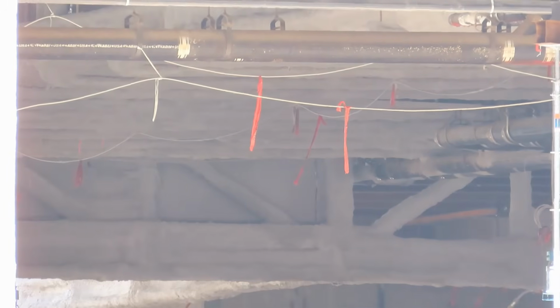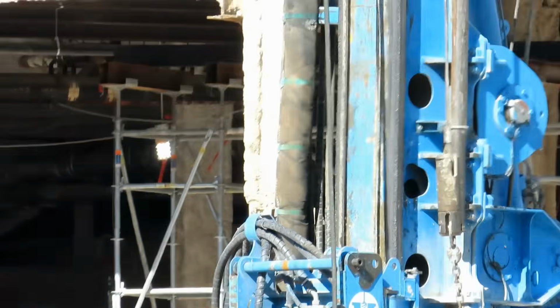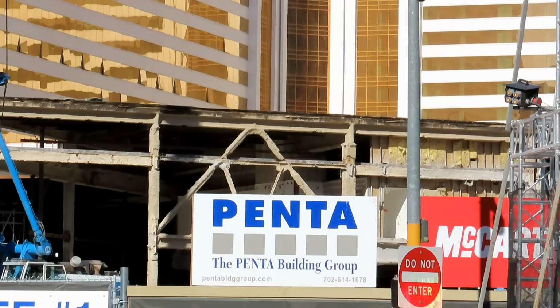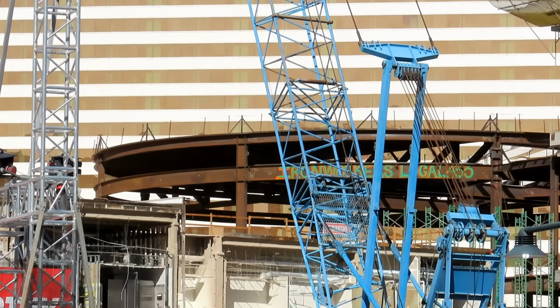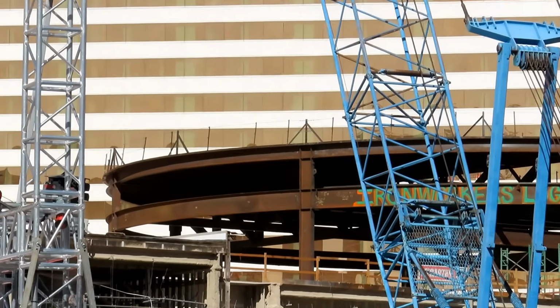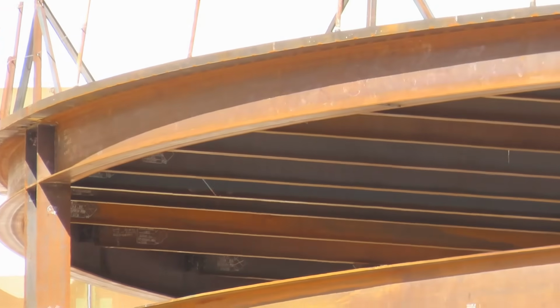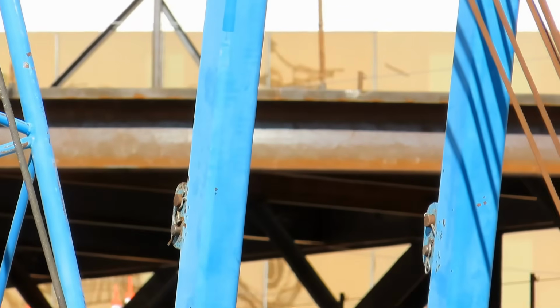Let's try to see inside there. And then where the iron workers are building the structure over the atrium site, we can see from here that part of it has been enclosed. If we look underneath that area, you can see right there. And then it looks like the center is still open a little bit. Yeah, right there you can see through it.